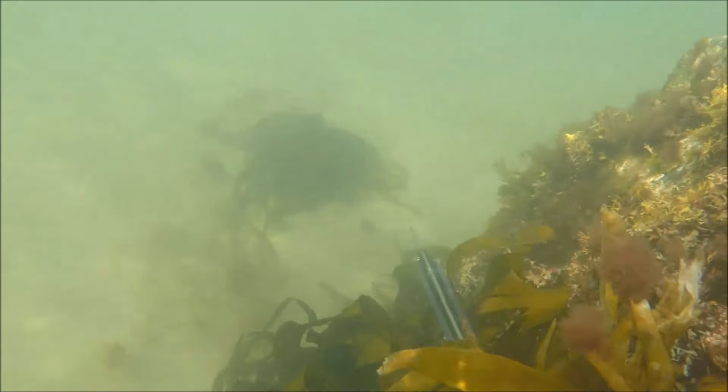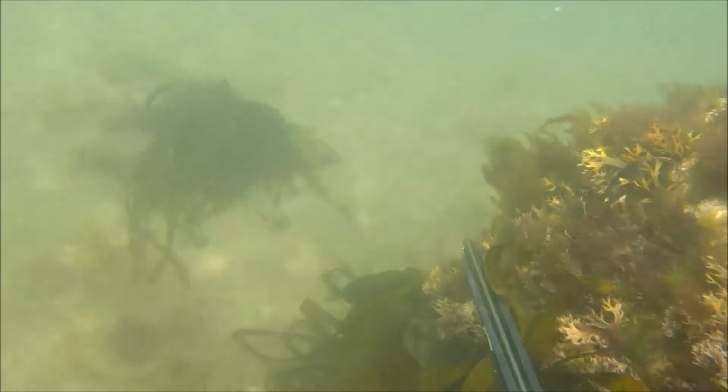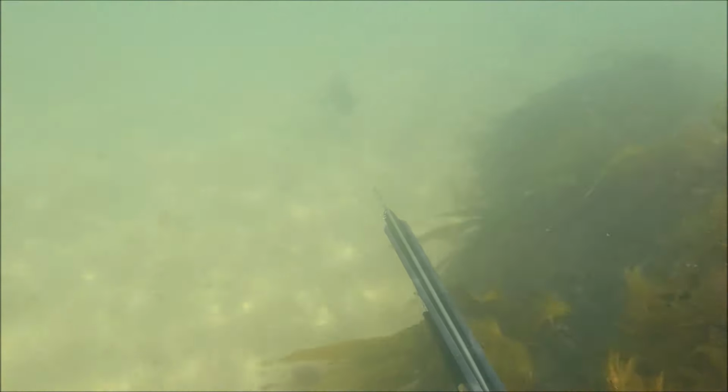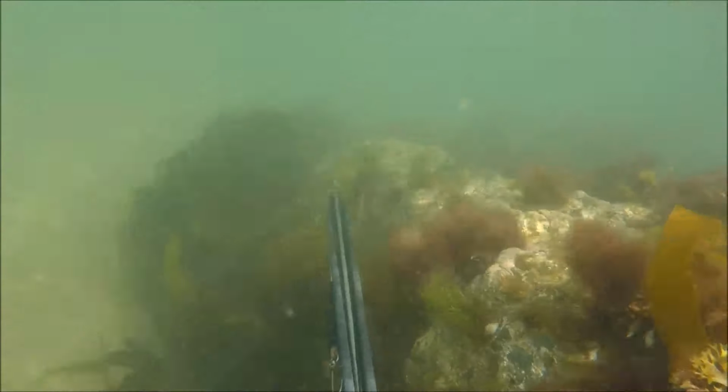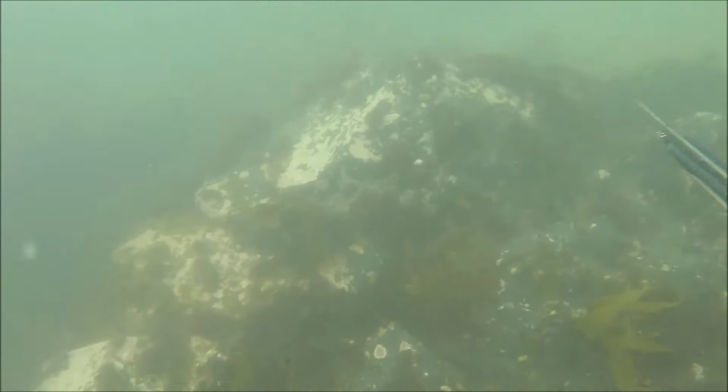And I've got an 85 centimetre gun here. A 70 would be more appropriate in these conditions. You know, I've had problems with not being able to track onto the fish fast enough, whereas I've never been out of range. So a small gun in these conditions for sure would be more appropriate.